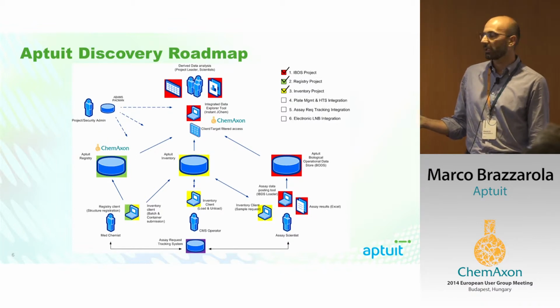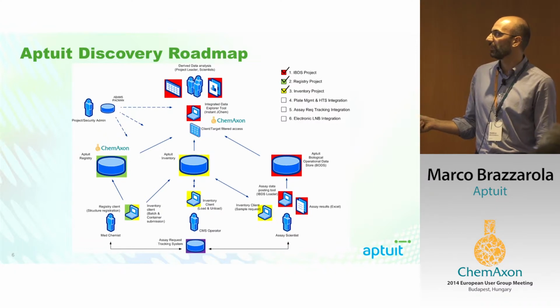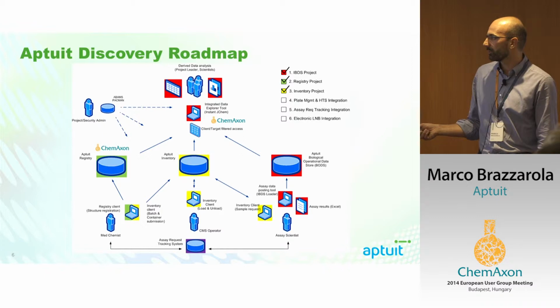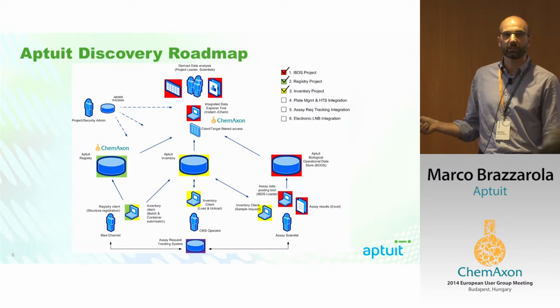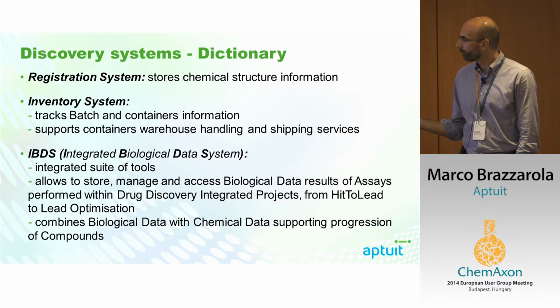We mention here also some of the other pieces that we are working on right now, which is the integration into this architecture of our plate and HTS processes and workflow, the integration into this architecture of an assay request tracking system, and finally we are working to complement all of these with an electronic lab notebook.